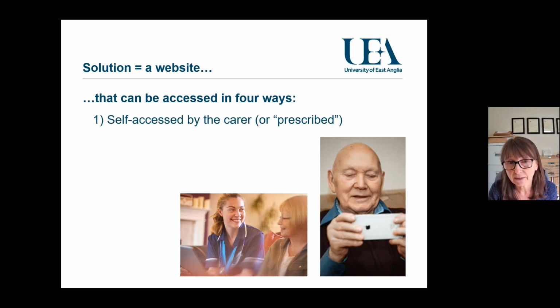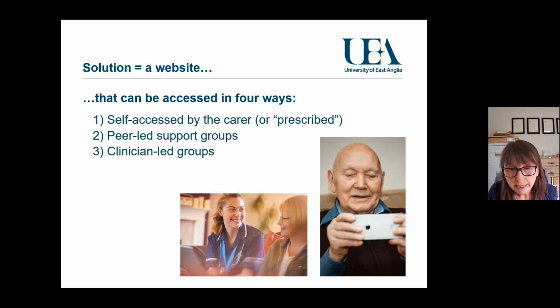So first of all, it could be self-accessed by the carer. So a carer could find it via Google, or it could be recommended by a family member, or it could be prescribed by a healthcare professional who could suggest to the carer they might like to go and have a look at the website. It could be looked at in peer-led support groups. So they could explore the website and use it to start a discussion within the support group. In the same way, it could be looked at in clinician-led support groups that are there for people with breathlessness. Or it could be looked at in a one-to-one with a clinician. So either a clinician working with a patient and a carer together, or just with a carer, could look at some of the material on the website and again, use that to start discussion.